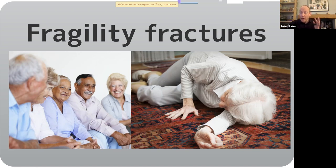These are low energy falls, but they result in fragility fractures. What does a fragility fracture mean? It basically means a fracture that wouldn't normally happen in one of you. If I pushed one of you over and you landed with an outstretched hand, you wouldn't usually break your wrist. But an older person might break their wrist or their pelvis or their hip, which wouldn't normally happen, and therefore that's a fragility fracture. So you can define a fragility fracture as one that arises from a low energy fall from standing height.